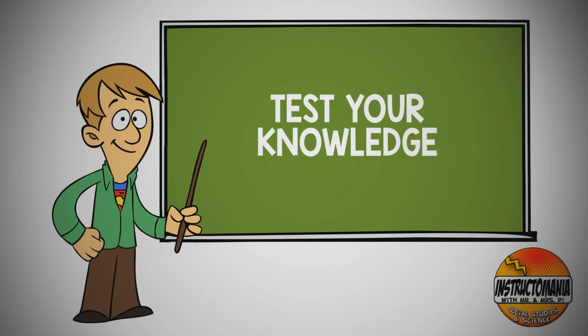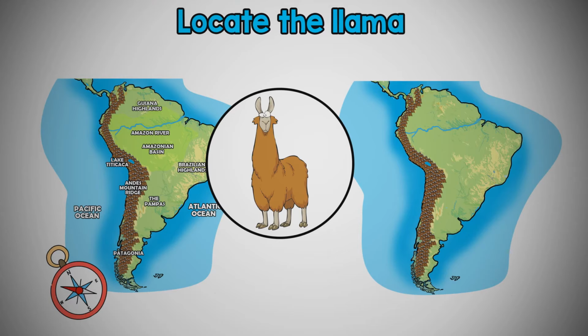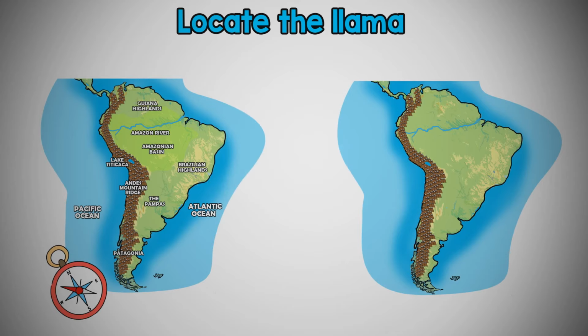Test your knowledge. Let's play Locate the Llama. In this game, you will track the llama as it appears on a blank map of South America. Once the music stops, you will use a map of South America labeled with physical features to determine where the llama ended up. Other animals may appear on the map, so don't forget to keep your eyes on the llama.